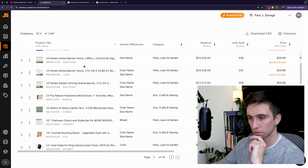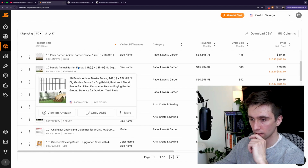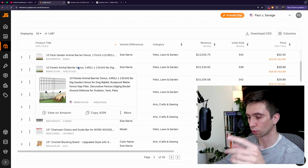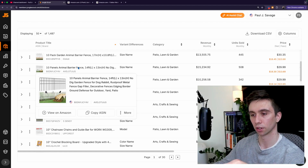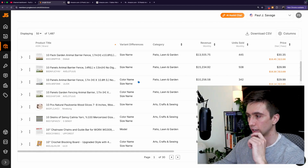So things like this, these little fencing barriers. Right off the bat, I start thinking, hey, if there's a cheap, typical way this product is made, I'm thinking ahead, there might be a hole in this market if bigger dogs or bigger animals are able to break it. And if there's no heavy duty one, that might be something that you can step in and improve. So I'll open it.